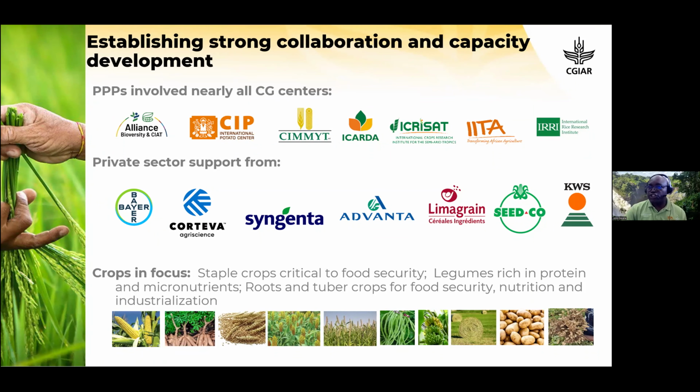So one institution alone cannot achieve everything. We need to share capacity. We need to share infrastructure. We need to share knowledge if we are to sustain the genetic gains above 1.5%.